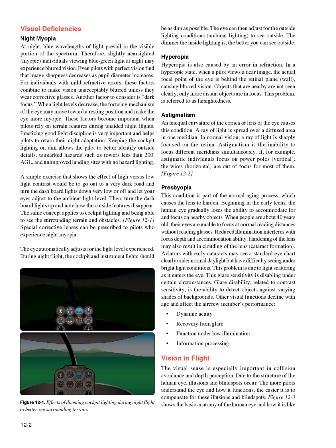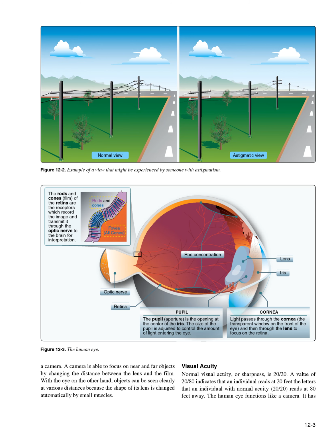Figure 12.3 shows the basic anatomy of the human eye and how it is like a camera. A camera is able to focus on near and far objects by changing the distance between the lens and the film. With the eye, on the other hand, objects can be seen clearly at various distances because the shape of its lens is changed automatically by small muscles.